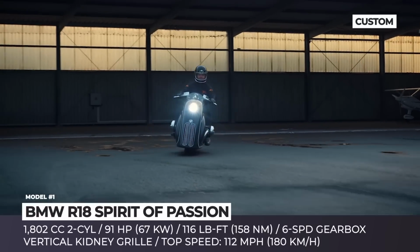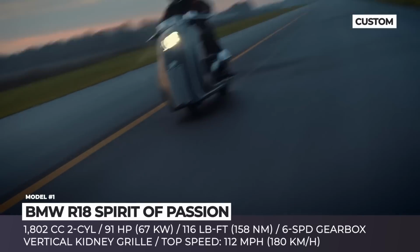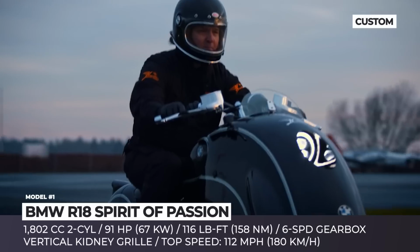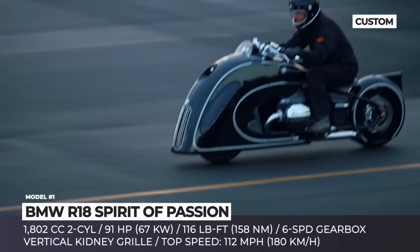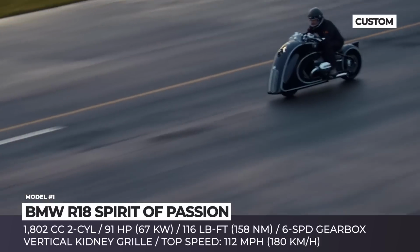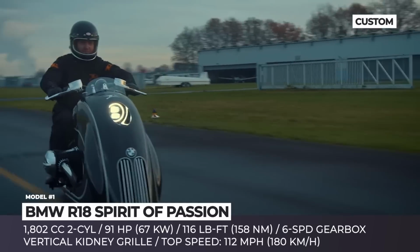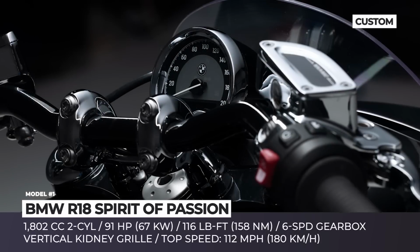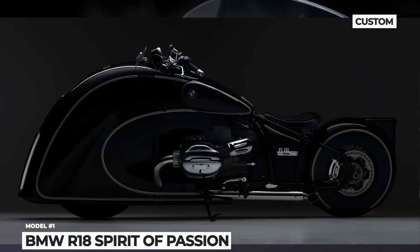Properly called the Spirit of Passion, this custom R18 obtains a full front fairing with a huge kidney grille popular in the mid-1930s, while a round hole in the middle of the bodywork hides an integrated LED headlight. Other notable visual updates include reworked handlebars, custom mudguards, and a completely retuned exhaust that mimics classic roadsters. Completing the vintage look is a tiny windshield, an aftermarket saddle, and a classic black paint with white pinstriping.